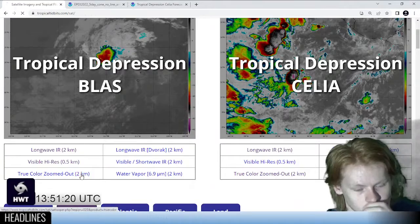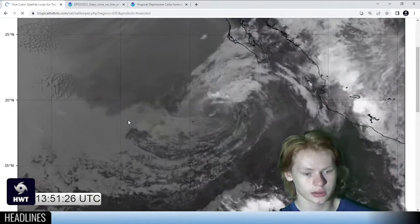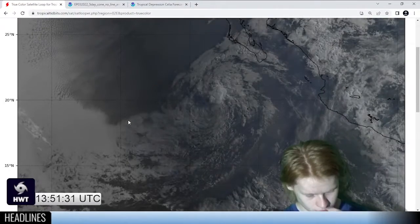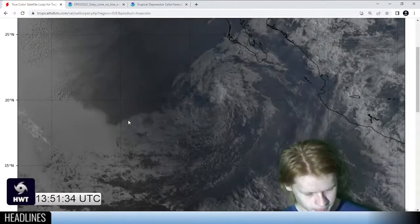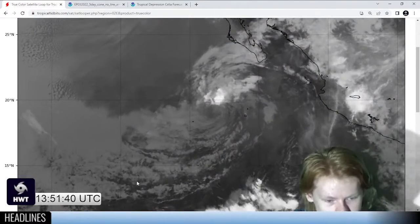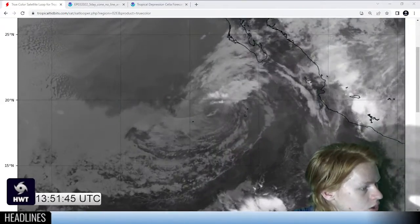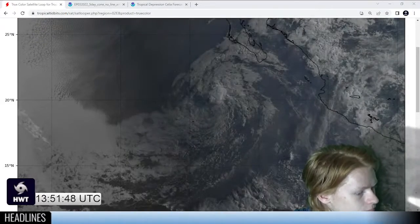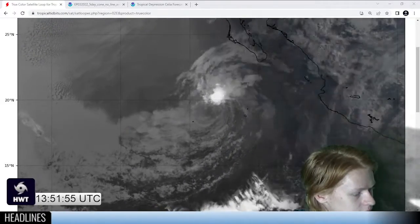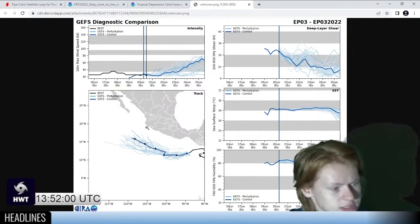So right now I'm actually going to take a look at Blas, and that wind shear is just pretty incredibly strong. Okay, I gotta show this. I do want to show this also. East Pacific 03, so this has got to be for Cecilia. So this is what we're looking at for Cecilia.